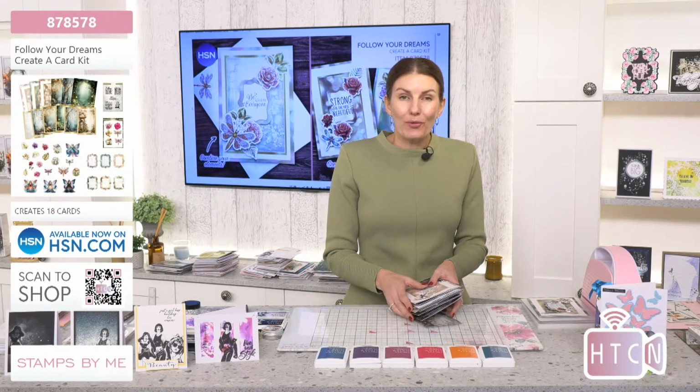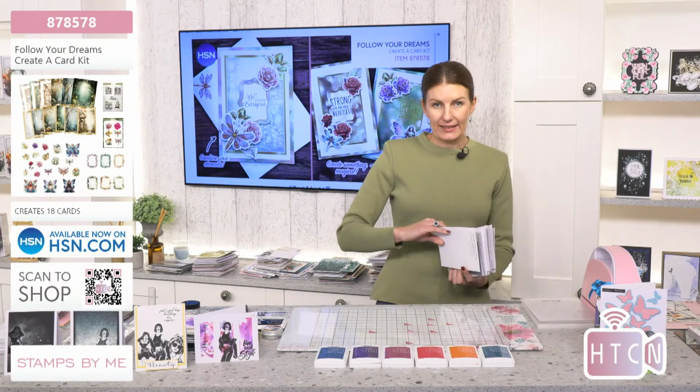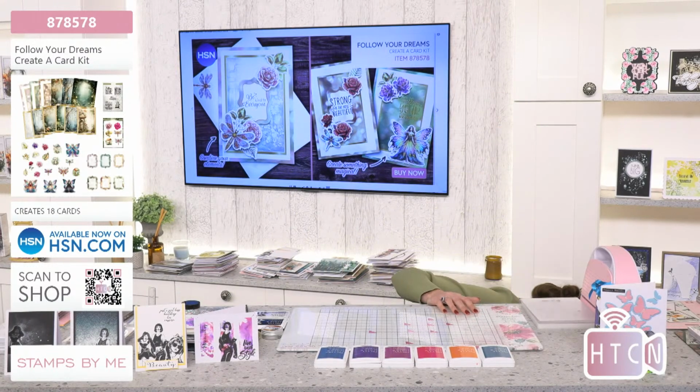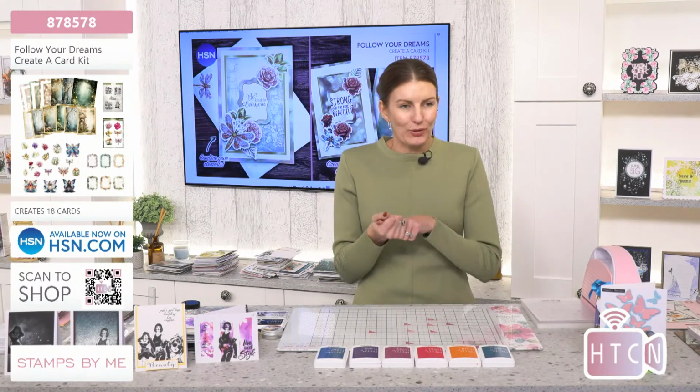So those are your brand new 2 creator card kits that both make individually 18 cards, but you get a ton of embellishments extra. So if you have card blanks in your stash, then you can absolutely make way more than the kit was describing to you. So 2 creator card kits.